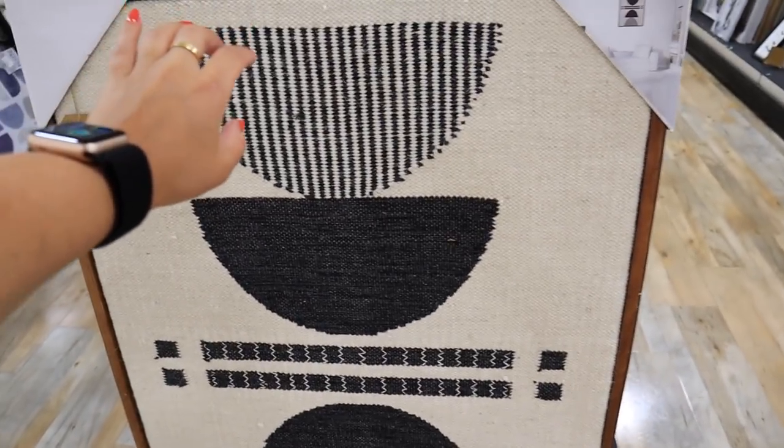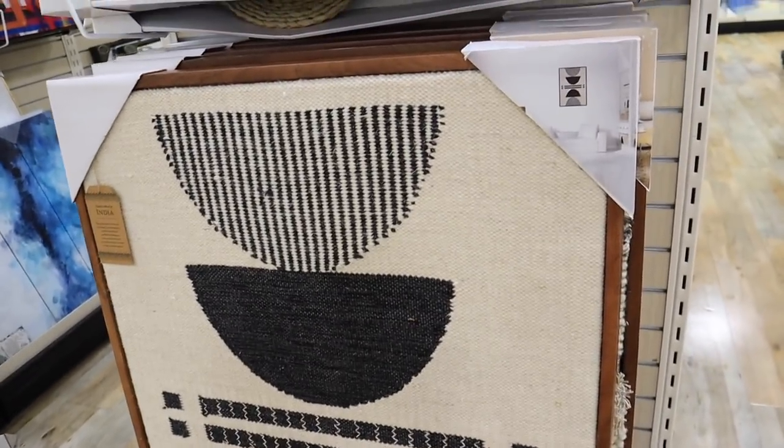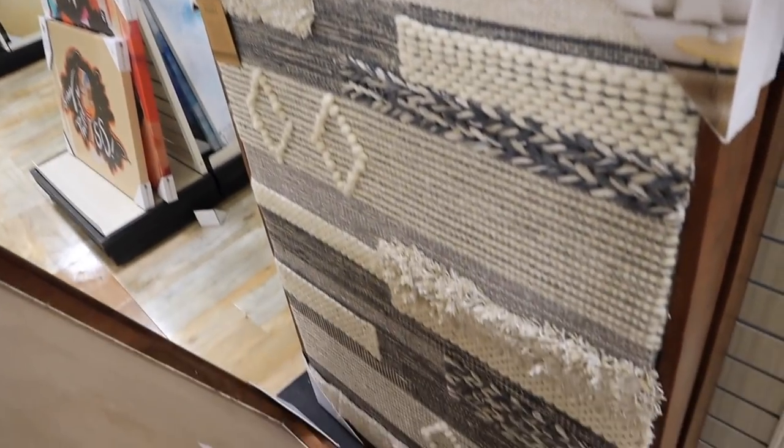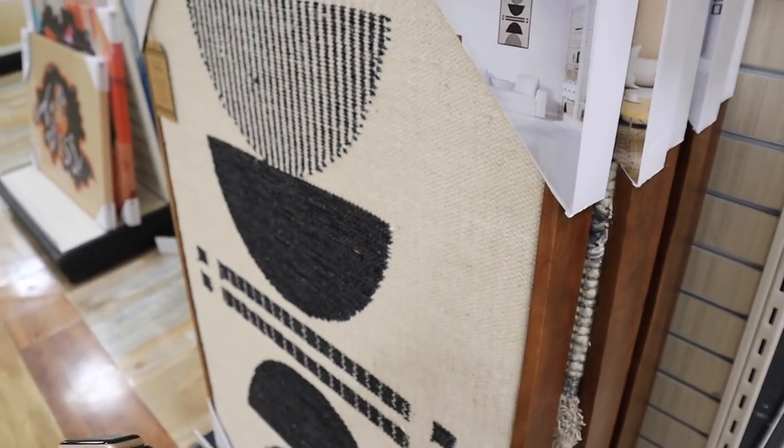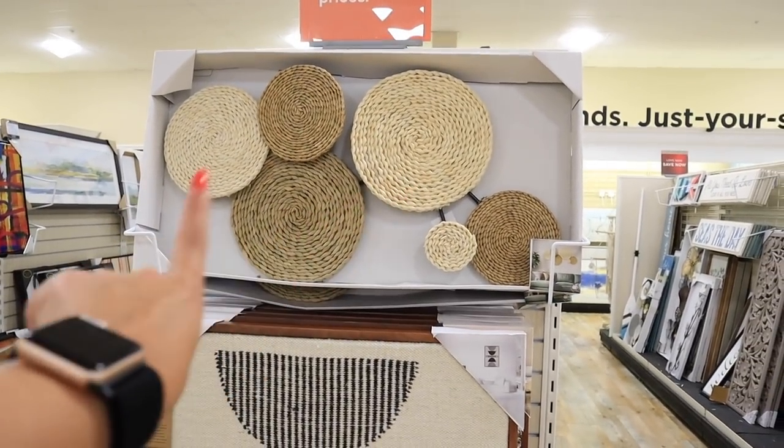And then these, I have seen some of these before. They're basically like, well, Brian called them framed rugs, which is honestly kind of accurate. But I really like the way that they look. And they have a lot of different ones here. Literally every single one is different, which is really cool. I like these a lot. They are also a great size. A bit on the pricier side, these are $100 a piece, and this is $40.